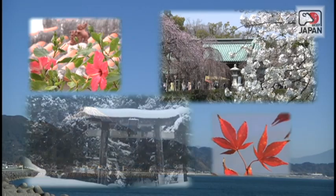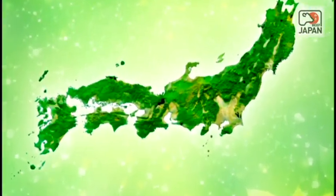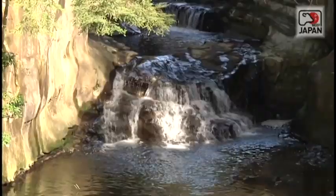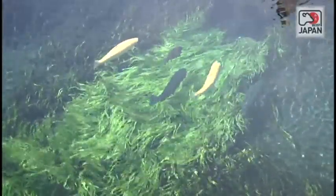Japan is blessed with 4 distinct seasons. 67% of the area of Japan consists of mountains with hills covered in forests. In Japan, where there is a lot of rainfall, the water is purified thanks to the forests, blessing people, as well as a variety of other animals, with clean water.